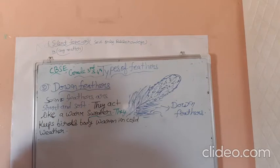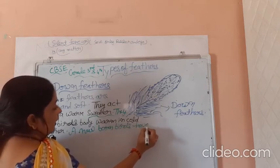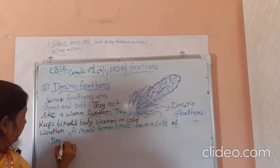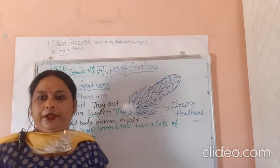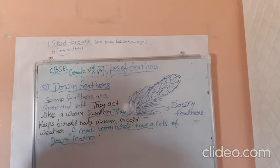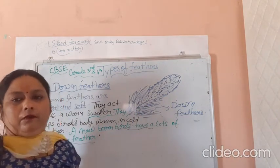A newborn bird has a lot of down feathers. A little bit of description is showing on your screen. So some feathers are short and soft. They act like a warm sweater. This is a diagram of down feathers.